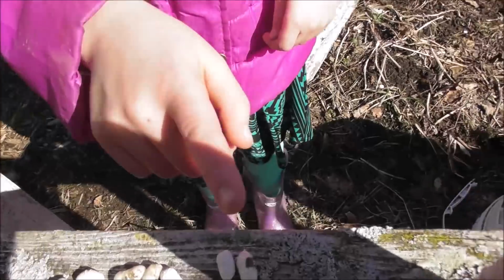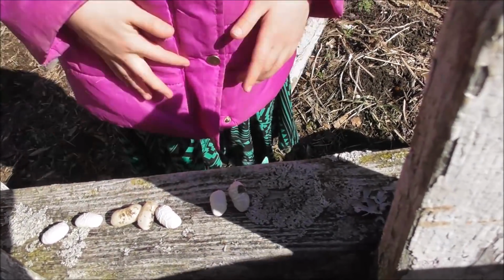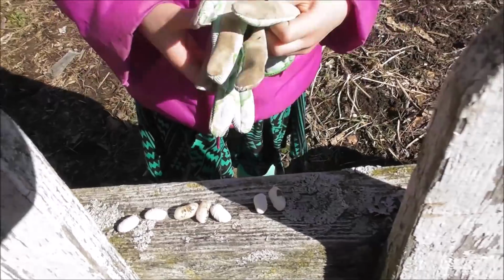Yes, they do. See how many? 1, 2, 3, 4, 5. 5 of these beans. 6, 7. And the 2 we found in the ground. Let's see if we can find some more in there. Oh, yeah.